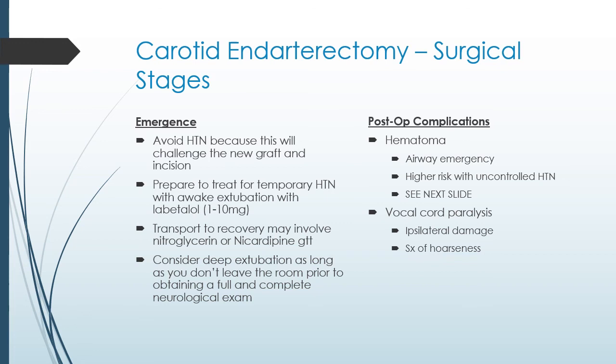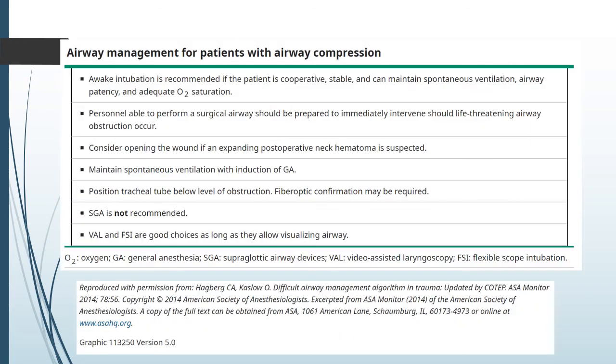So you can do the LMA if you want to ventilate them until they wake up and then just pull the LMA. Be careful if you're trying to pull people's tubes when they're not awake but not fully deep, you can run into some serious problems. There's no literature that supports it. It's sort of like cowboy land.